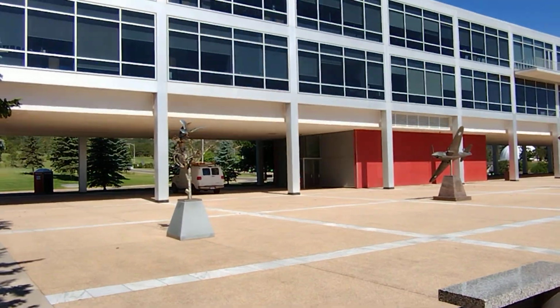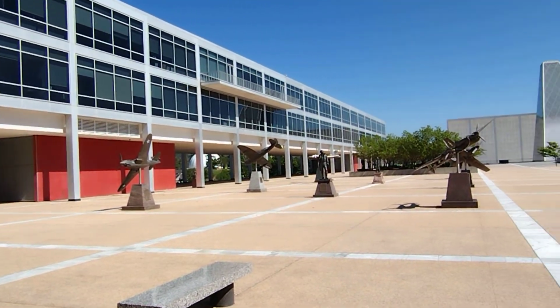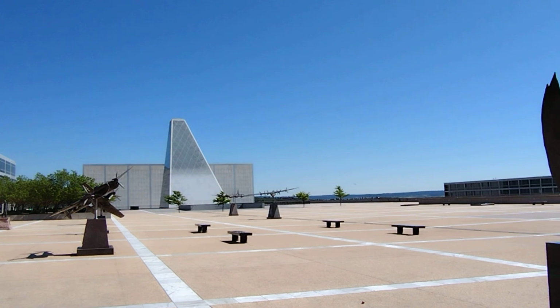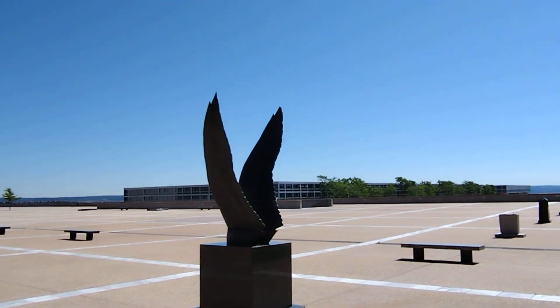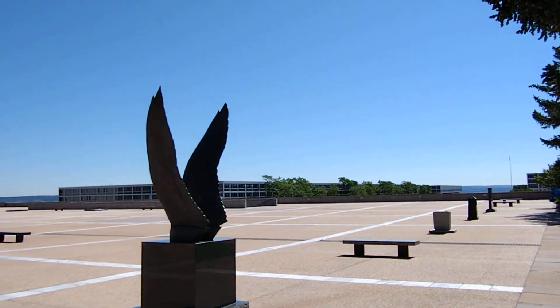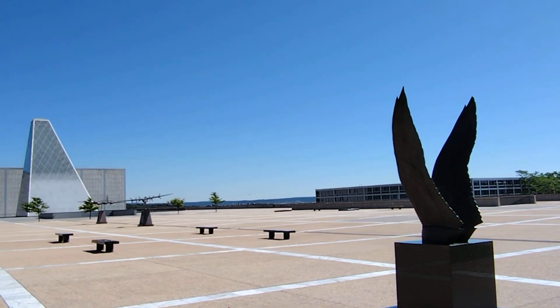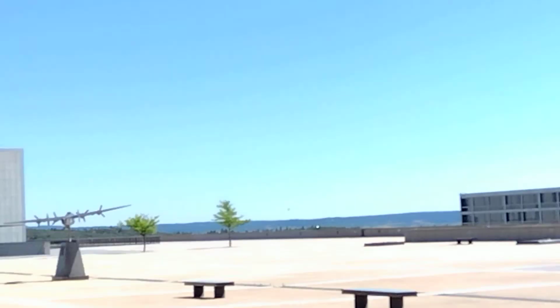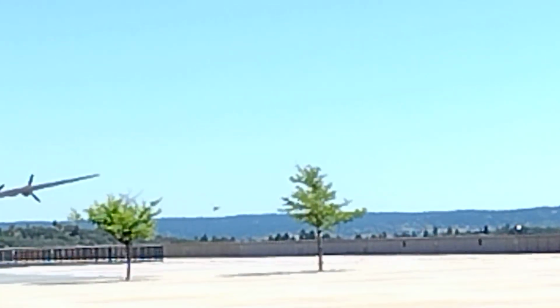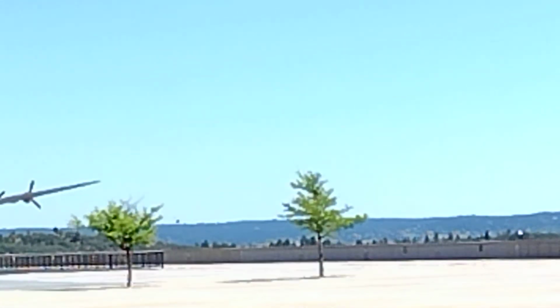Here we have additional parade grounds by the chapel and additional housing and classrooms. Oh, we got a Black Hawk coming in. I recognize the sound of that propeller. The other one I thought might be Black Hawk, 2 helicopters, they didn't sound like Black Hawks though.